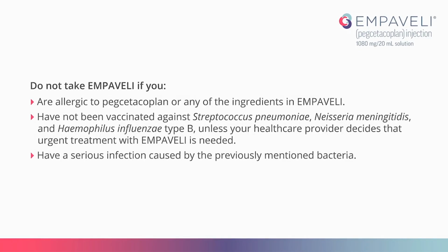Do not take EMPAVELI if you are allergic to pegcetacoplan or any of the ingredients in EMPAVELI, have not been vaccinated against Streptococcus pneumoniae, Neisseria meningitidis, and Haemophilus influenzae type B, unless your healthcare provider decides that urgent treatment with EMPAVELI is needed. Have a serious infection caused by the previously mentioned bacteria.